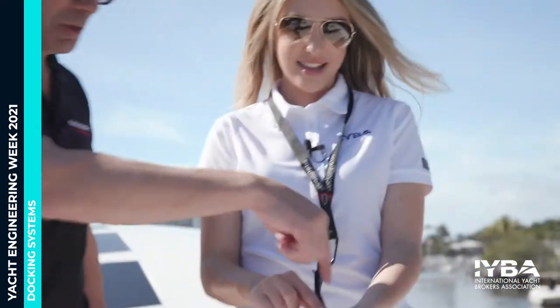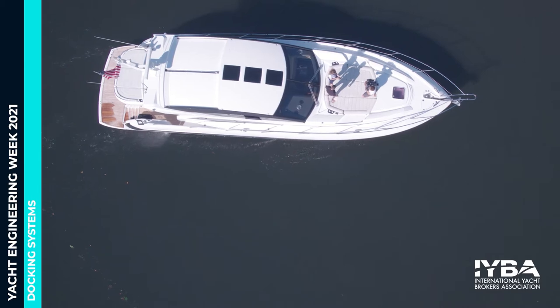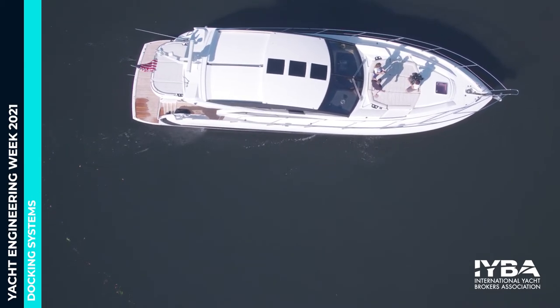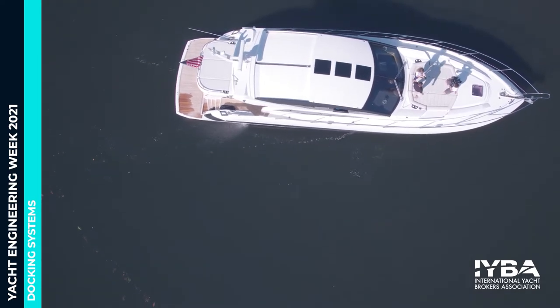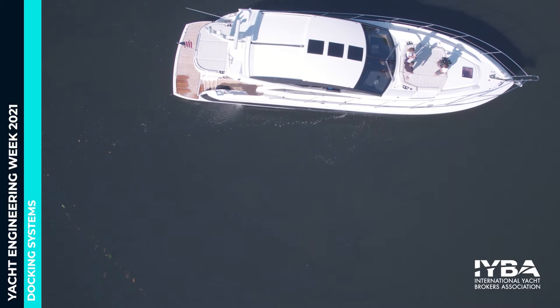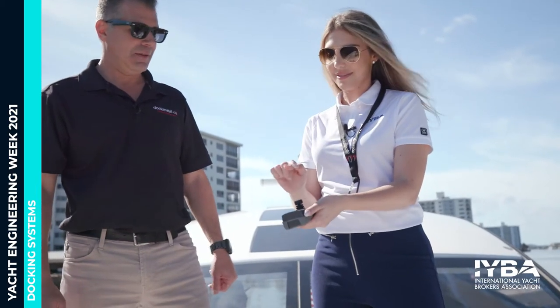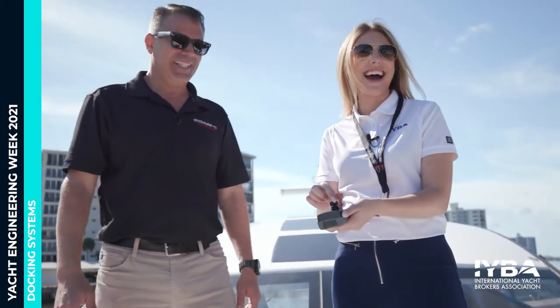Right, revert. There you go. And now you can also individually control your bow and stern thrusters by hitting those buttons there. So that's the stern thruster. And then you got the bow thruster there too. There you go. You hear that? So one more thing. Try pushing down on the joystick. Oh. That's the horn. That's cool, huh? How cool is that?